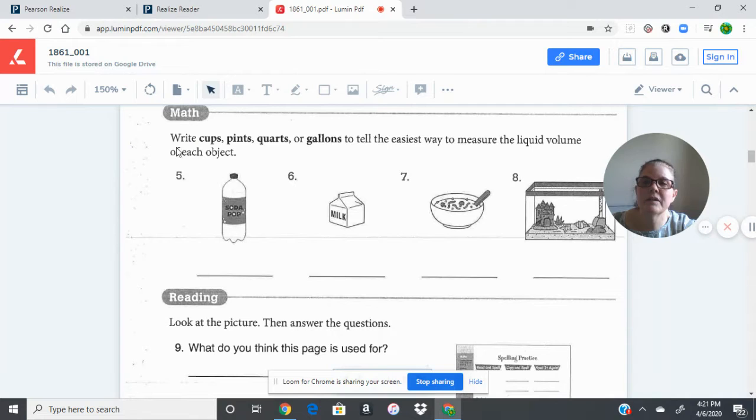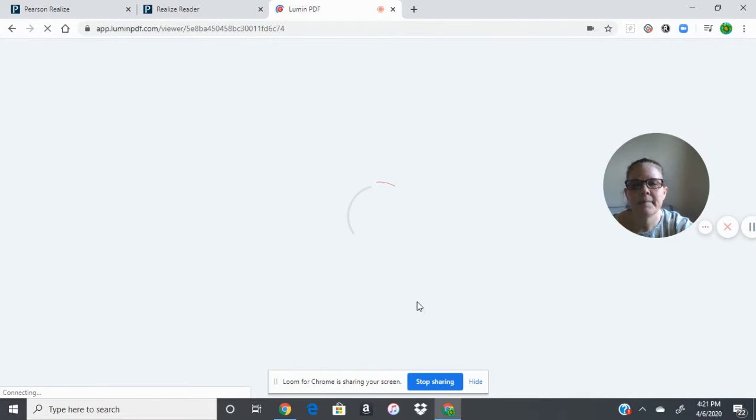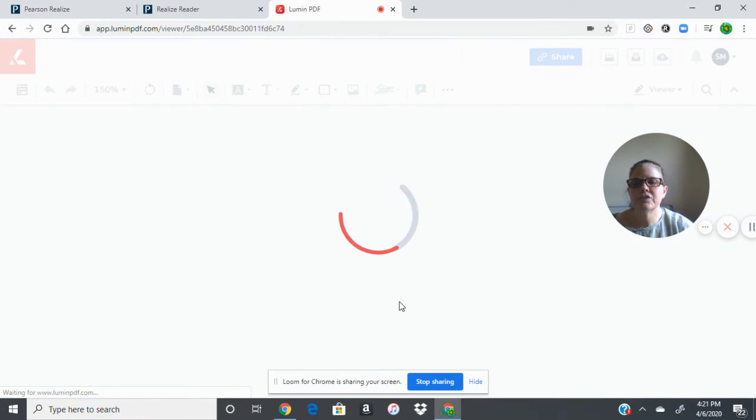On our math, we're going to be writing cups, pints, quarts, or gallons underneath these liquids to tell us what you think the measurement would be for that liquid volume. So a soda pop, what would be your guess? A milk carton, I guess I'm losing my connection here. Just be patient for a moment. And then there was a fish tank. So what would your measurement be for a bottle of pop, a bowl of soup, a fish tank?